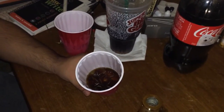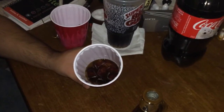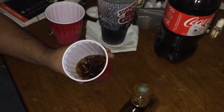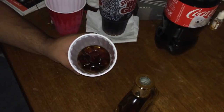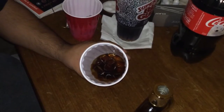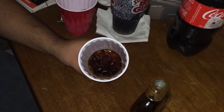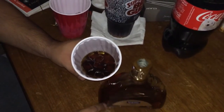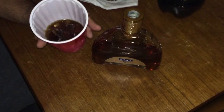You know what? It is so smooth that you should drink this neat or on the rocks. I think you'd have to add so much of this to give you a nice stiff drink that it's honestly not worth it. You would be way better off just drinking this neat or on the rocks and actually enjoying it for the way it is, which I still have more than half a bottle, and I will. And I really, really enjoy this. So I'm going to drink the rest of this, but it's not worth mixing in Coke.